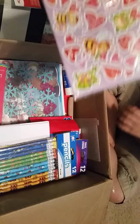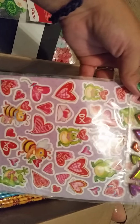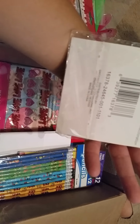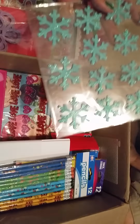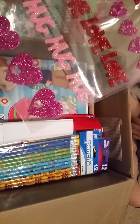Oh, more stickers. These are very cute. Oh, the frogs. I love those. More flowers. What color are those? Felt iron on. They're purple. Okay, I'm not going to lie, I don't know how to use these. We'll figure it out, though. Thank you so much. Hey, you know what a snowflake is. She's moving so fast, guys. Oh my goodness, Teresa. I should have saved this box for Christmas. Thank you, Teresa. Good job, Scarlet.